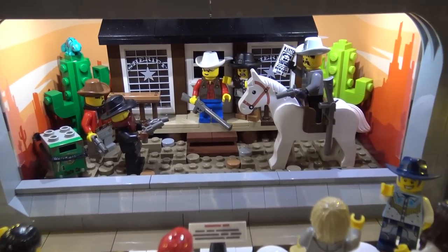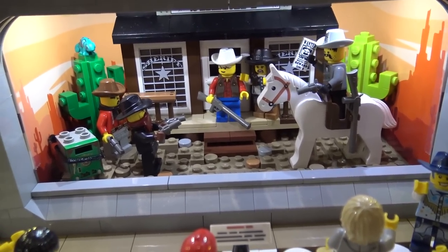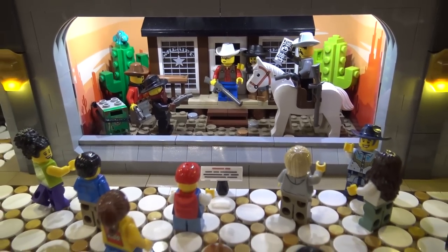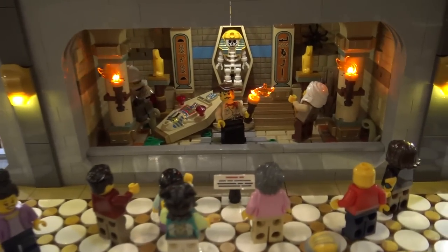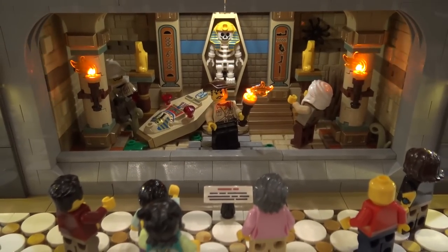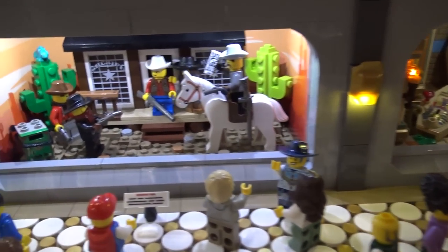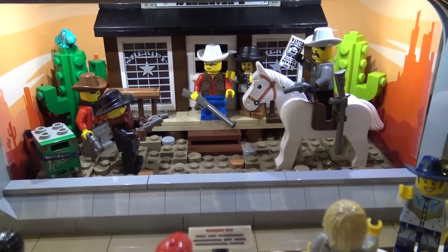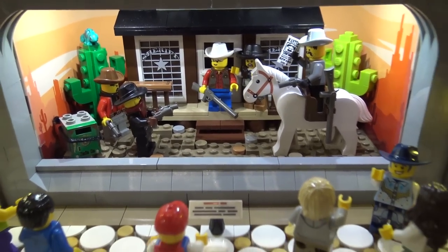Yeah, so that was a lot of fun for me because some of these themes were in my dark ages. I didn't get to really enjoy them. Western and Adventurers were two of those that I didn't really get to play with as a kid. So I had a lot of fun. That's my first Western set that I modified there, the sheriff's office set. I forget the name. And then the Adventurers one I love.